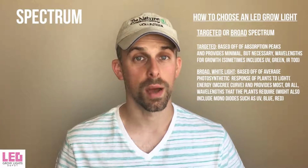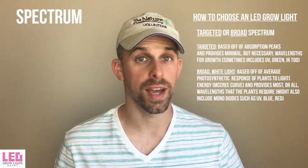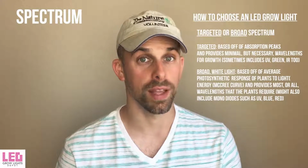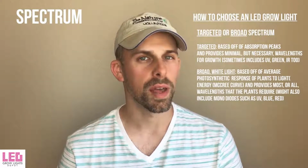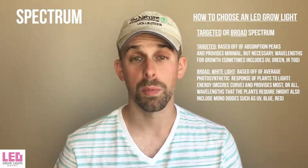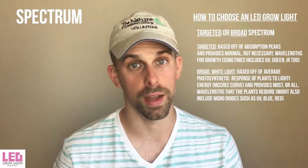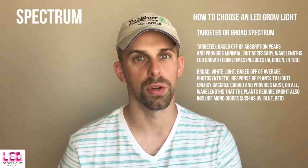This approach uses COBs or mid-power LEDs, sometimes enhanced with other diodes to round out the spectrum. The idea here is that the white diodes provide all the necessary wavelengths to the plant. This type of spectrum has more green light in it, contributed by the white diode, so the spectrum is more natural looking. And the plants appear more normal looking because of this, so no pinkish purple spectrum that the targeted wavelength approach provides.